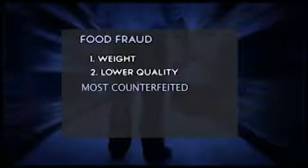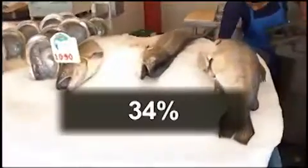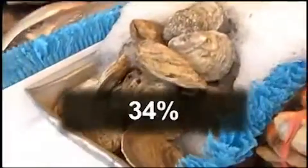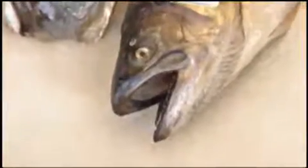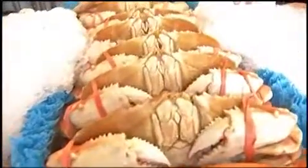The most well-known counterfeit products: olive oil, honey, and seafood. When a fish is filleted, it's very difficult to tell one fish from another. The National Seafood Inspection Laboratory determined 34% of all fish sold in the U.S. wasn't really the species we thought we were buying. Only 2% of all imported fish is inspected by the FDA. You don't know what's in there. You don't know what you're eating.